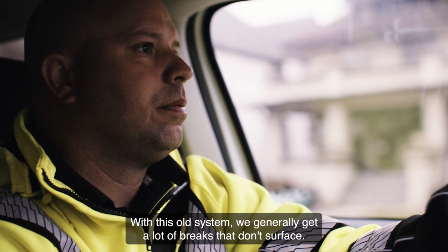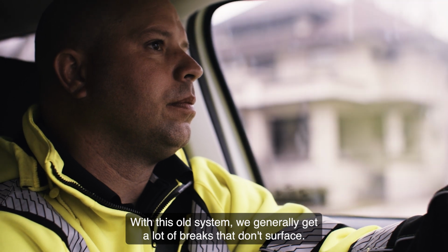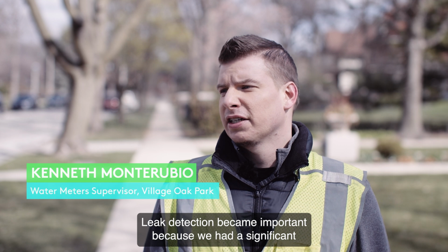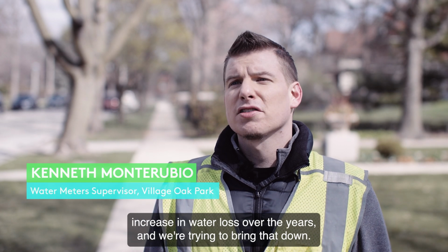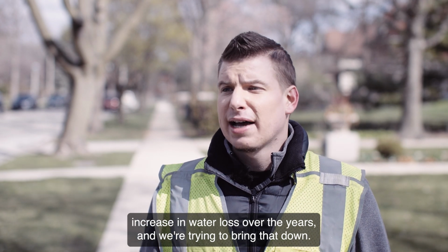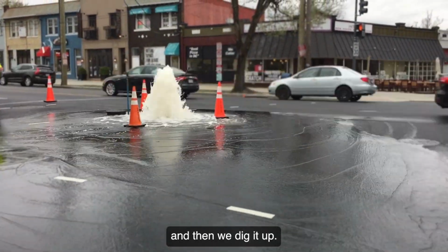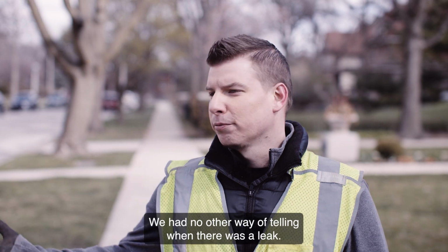With this old system, we generally get a lot of breaks that don't surface. Leak detection became important because we had a significant increase in water loss over the years. We're trying to bring that down. Before the technology, we just waited till water was on the street and then we dig it up. We had no other way of telling when there was a leak.